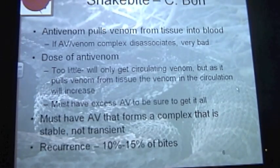So, if you think back to the first little cartoon drawing, where you have one venom particle with several antivenoms bonded to it, if that falls apart and dissolves, you get a spike in how much venom is in the blood. Does that make sense? Yes? Yes. Okay, thank you.